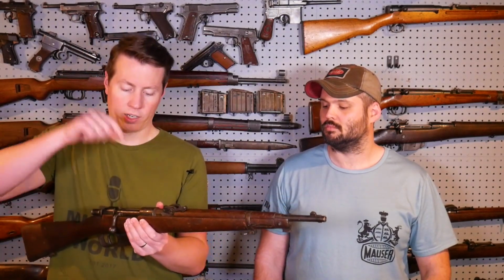Yes, it does. But the clip is only 5. So you'd have to have a loose round and remember to load your 5 and then drop an extra one to actually take advantage of it. Whereas this, it's in the end block. It's a 6 round en bloc clip. Bang, it's loaded up. And this is faster to load. The Mannlichers are faster to reload. They are.